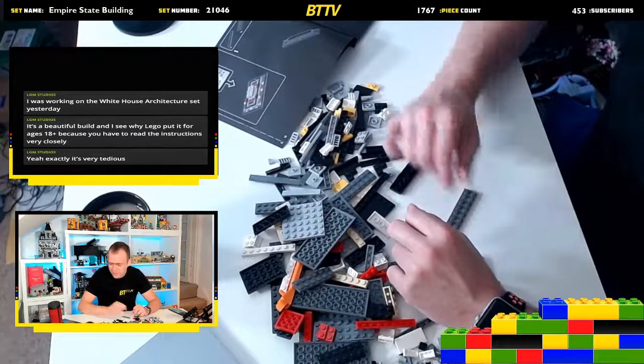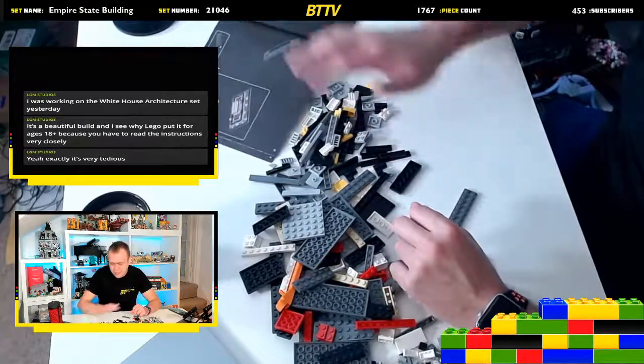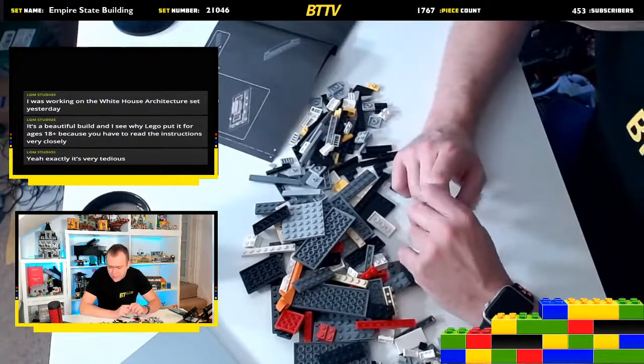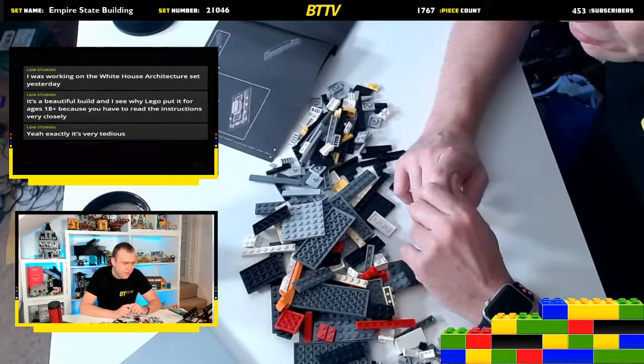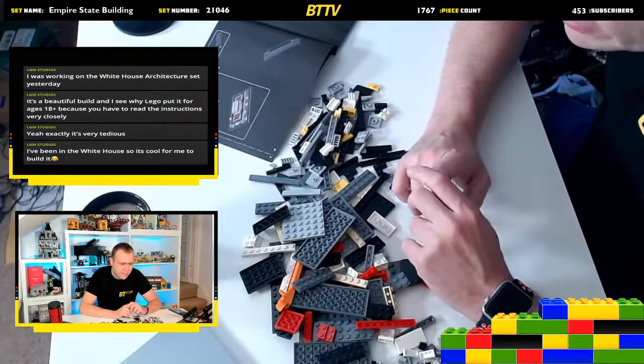So let's go on with bag one then. So it looks like the first bit is we're going to be building the base, as always, of course, for the building, and it looks like it's going to be some yellow New York taxis floating around the place.